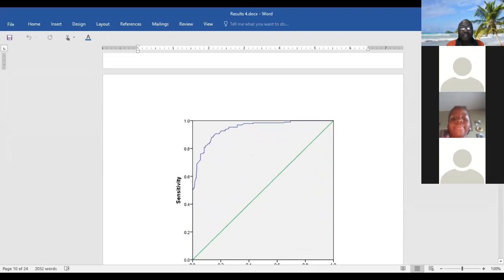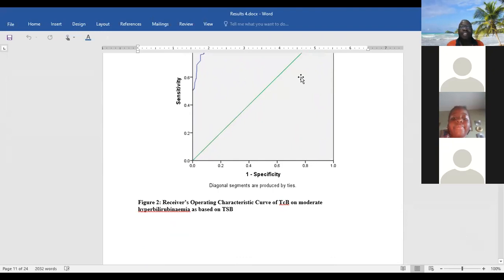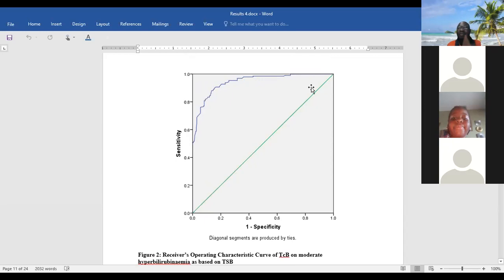If asked to interpret this curve, how will you interpret it? It has an area under the curve. Looking at it, you can say the area under the curve is more than the one we just did. Look at this dot; this will be the uppermost and leftmost point. That shows that the sensitivity of this one will be around 0.6 something.